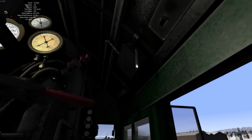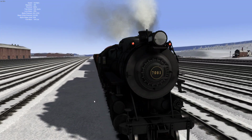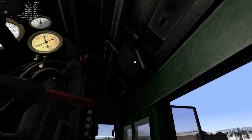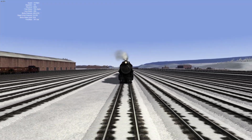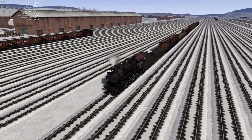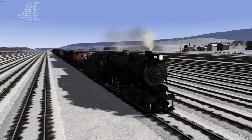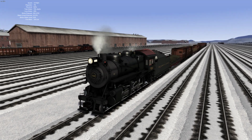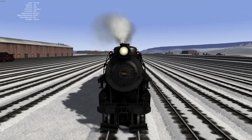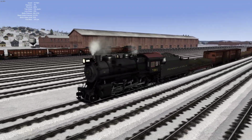And then should be our headlight. Oops. Not that way. That way. Or not. There it is. I actually really like the headlight. No obnoxious glare. It's not a bright freaking white LED that so many devs are notorious for now. It's a nice kind of yellow glow, which is what should be on a steam locomotive. None of that bright mess.